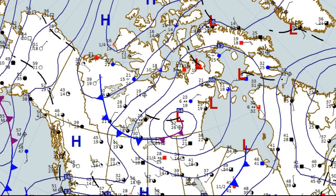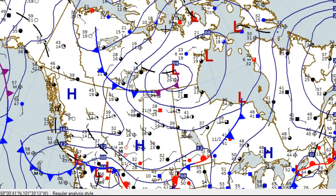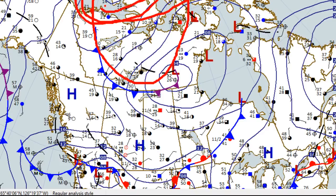Anyway, we'll take a look up to the north and see what things are looking like in the polar regions. Definitely pretty active up there across Canada. Lots of north winds, and we're bringing another incursion of polar air southward, and temperatures are below 20 up in the high Arctic there.